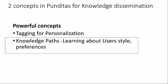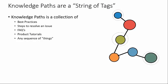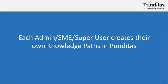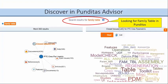Now, turning to the knowledge paths, simply put, knowledge paths are a string of tags. So you can create a collection of best practices, product tutorials, or basically any sequence of things, and it allows you to deliver knowledge from SMEs, super users, and so forth. Now, each admin, SME, or super user can create their own knowledge path within Punditas.